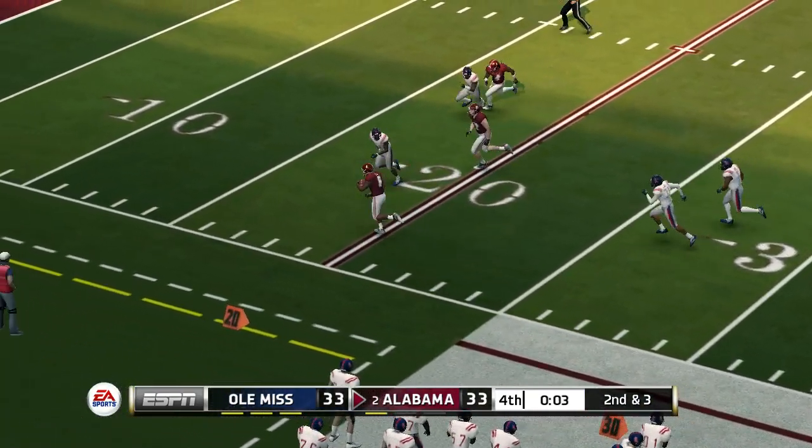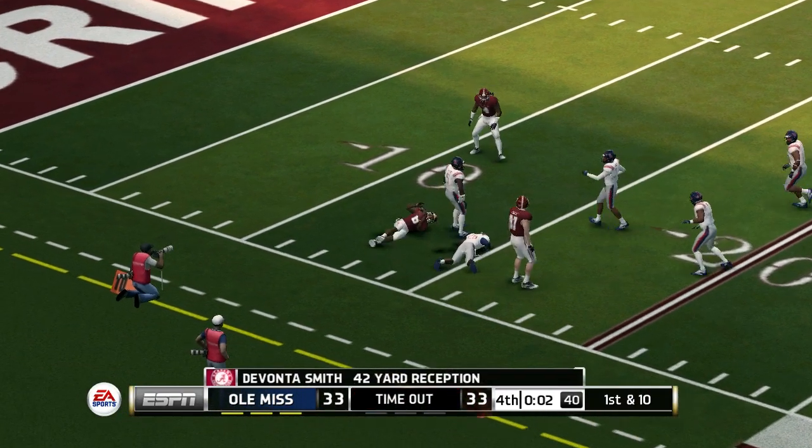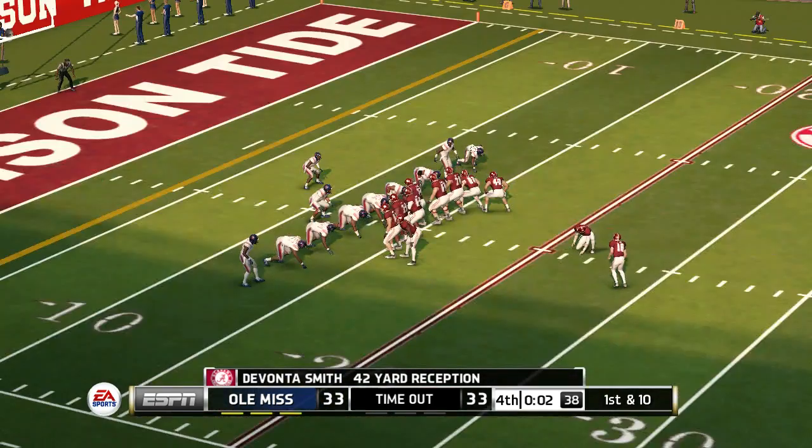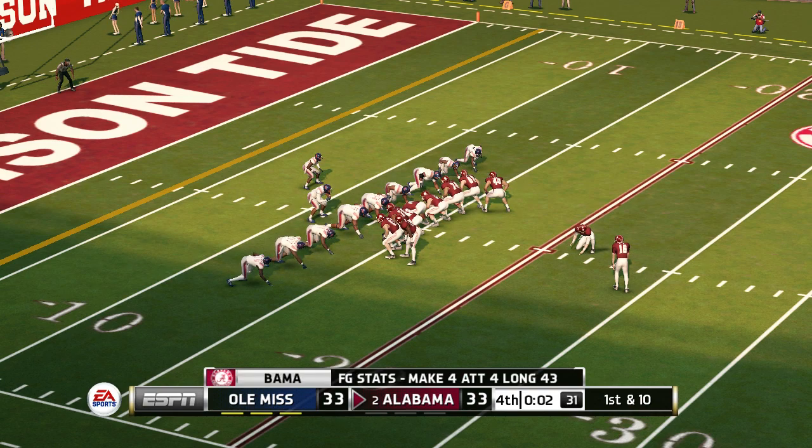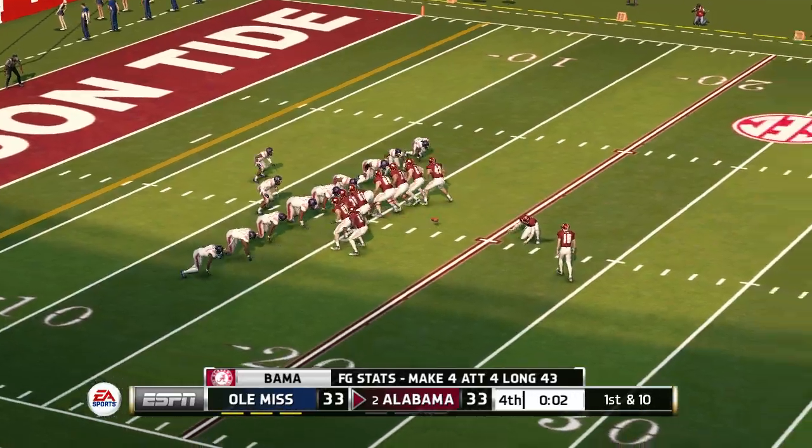Pulls it in, and he's in the open field. And they make the stop around the 14-yard line. Well, they found some seams in the coverage there. Let's see if the defense makes any adjustments to counter. And this field goal is for the game. A miss will mean overtime.